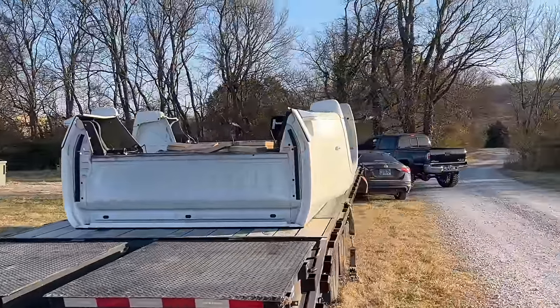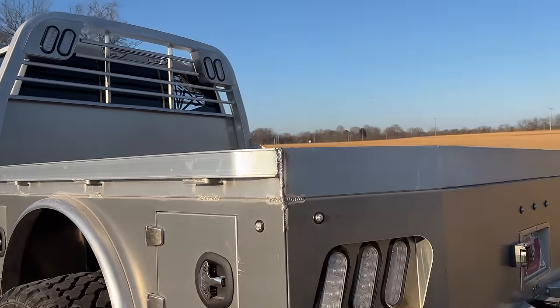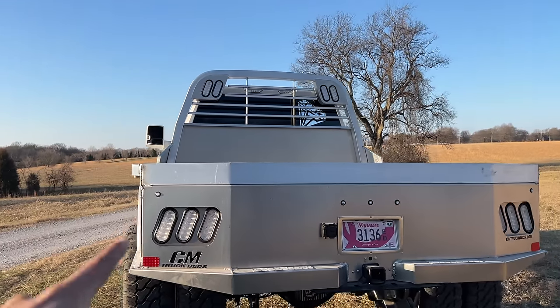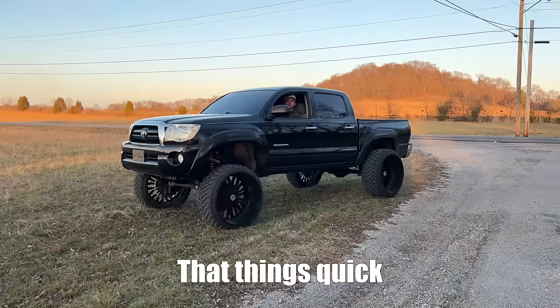Got the bed unloaded with some help. This thing looks freaking sick with no bed on it. Sheesh. Oh, I love the lights up there too. And they match the back. Oh my God. She thick. What is wrong with me? Why have I not done this before? I want everything to have a flatbed now.